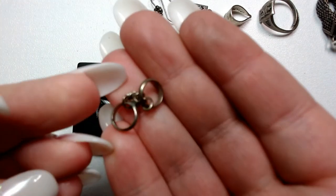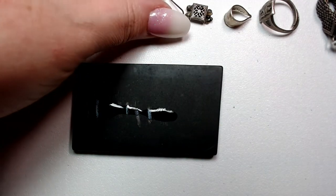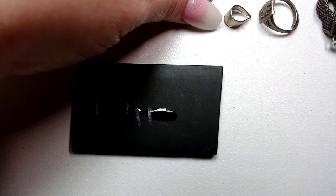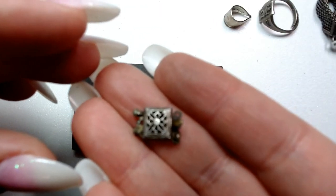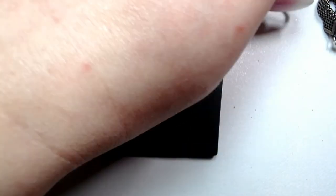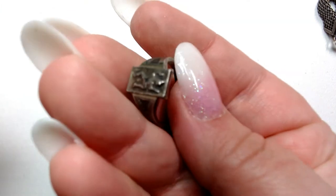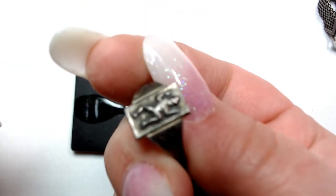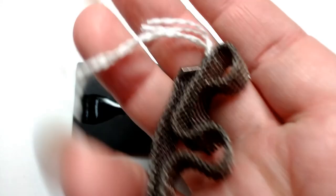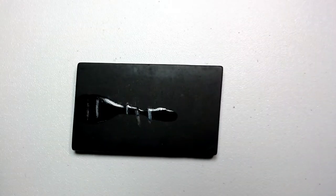This is not silver. This is not silver. This is silver. This is silver. This is silver. Bye-bye, naked guy. And this is not silver. So there we have it. Cool. Now, I'm going to pause this and get the gold test ready.